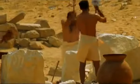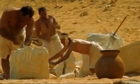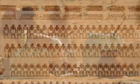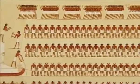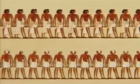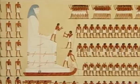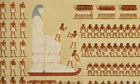The workmen were grouped into gangs, each 1,000 strong. And they weren't slaves as once supposed. They were paid labor. But the question remains, how did the Egyptians move so much stone so quickly? Paintings show that royal statues and other single massive objects were hauled on sleds, pulled by hundreds of men. But can this be how millions of pyramid blocks were moved?